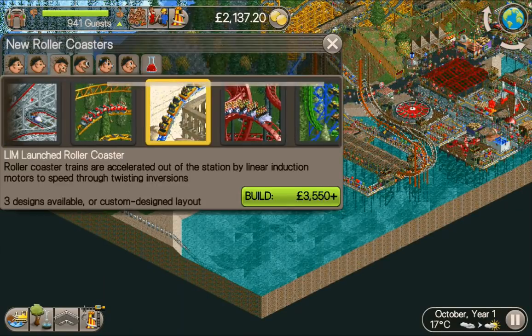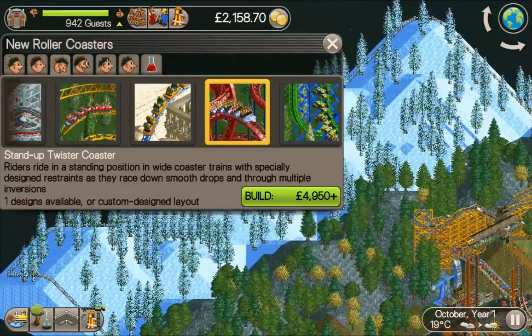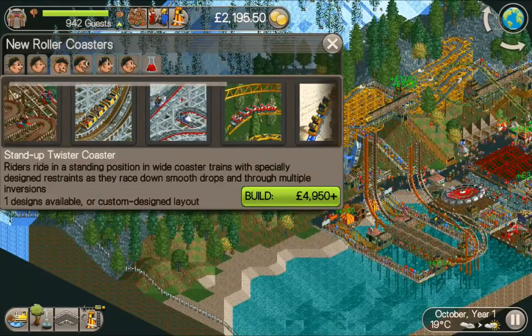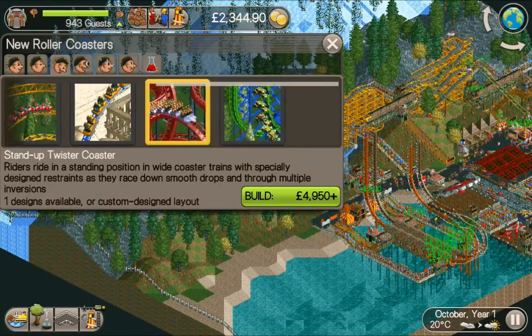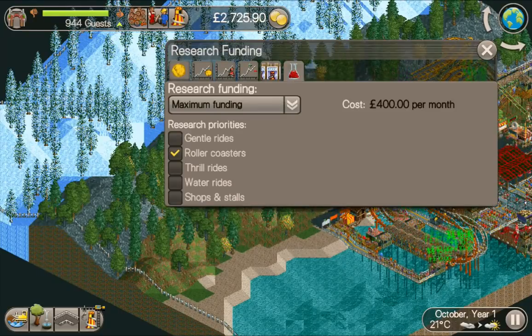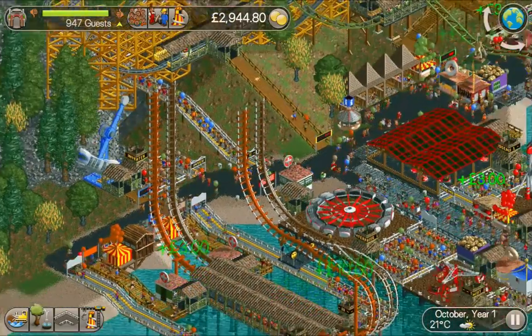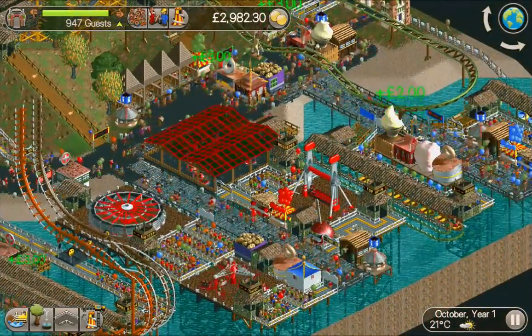What have we got? There you go. We can do another shuttle. We got a stand-up coaster. That'll probably be better somewhere up the back amongst the mountains. Yeah, and we'll see what else we can do. We'll see what else unlocks. Got a little swinging inverter ship just there.